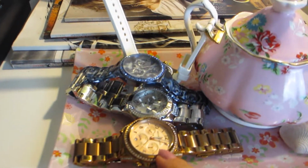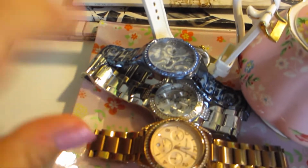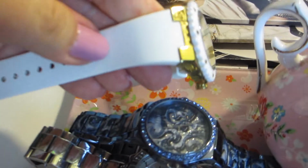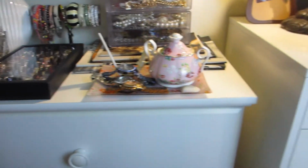And then on top of here I just have the 4 watches that I currently switch out, that I'm using now. So this one is a rose gold Michael Kors, which was a gift. This one I got from Guess when I was working there again. This one's from Guess, and this one as well. It's the white rubber band sport kind. And that is all that is on top of here, you guys.